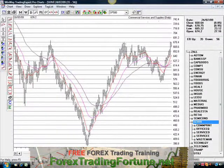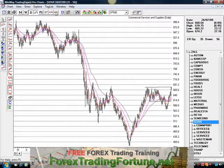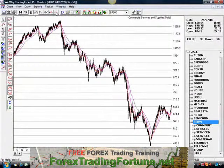commercial services and supplies, is very close to this resistance level along here. Quite a strong resistance level. Let's zoom out. But saying that, if it can break through there, it looks like a shoulder, head, shoulder. Wow. For a long-term change of direction, been going down for ages. Shoulder, head, shoulder. So could signal a big up move. Interesting. Let's go back in.